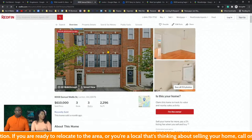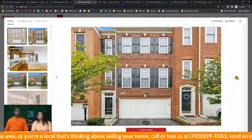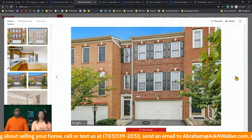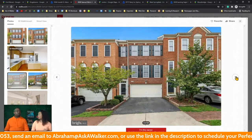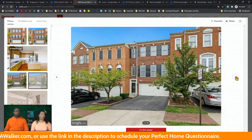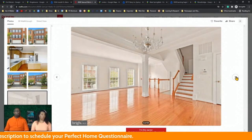Okay, so what we see here is a property that sold a few months ago at $610,000. So as you can see, this is a little bit bigger, same price point, the same exact closing price as that one we just saw in Kingstowne. You're a little bit further south and you're going to get a slightly larger townhouse. So now you're looking at 2-car garage townhomes at this price point in Lorton.